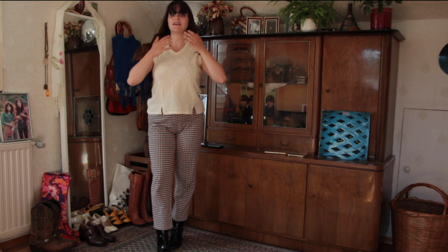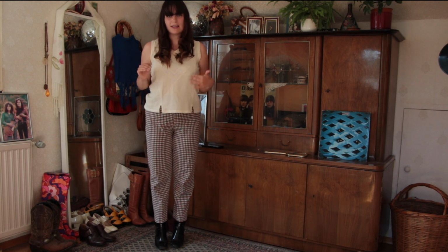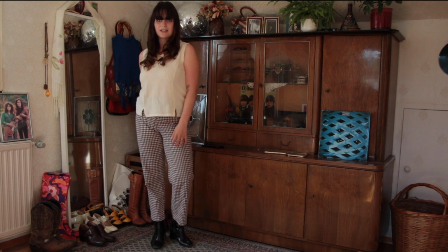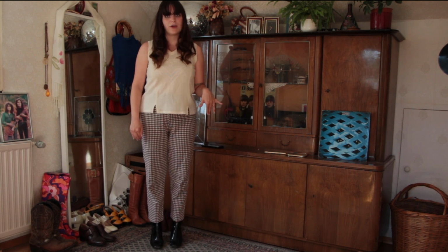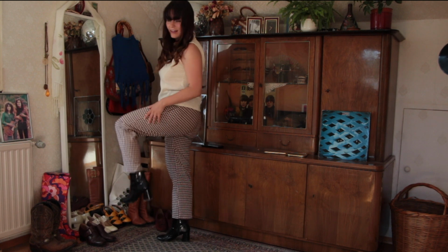I went with this little vintage tee. I love it. I think it looks so cute. And I really like the silhouette of pants with these boots. I can't really tell you why, but I think it is cool, especially with pants like these where they aren't completely long. So when you sit down, this is kind of what happens, and I like the look.